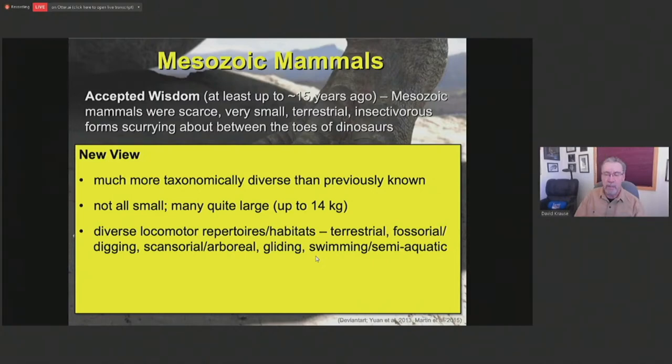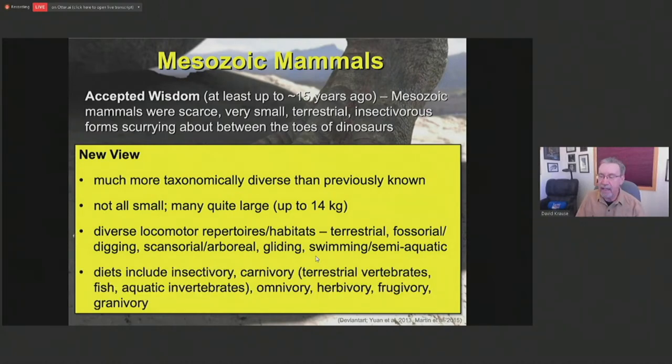And finally, we've already seen that they ate almost anything. There were insectivores, but there were also carnivores, even ones that ate dinosaurs. And they also ate fishes, aquatic invertebrates, whatever they could sink their teeth into. There were omnivores, which means a really broad diet. There were herbivores eating plants, frugivores eating fruit, and granivores eating seeds and nuts.